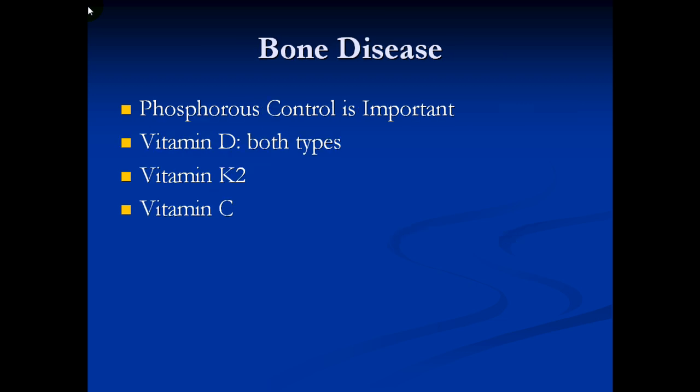And again, bone disease is important. Phosphorus control, we all know that. But for many people, if we're vitamin D deficient, you should be on vitamin D to try to help. Vitamin D does a lot with modulating the immune system. But I want to throw out a couple of other things at you.